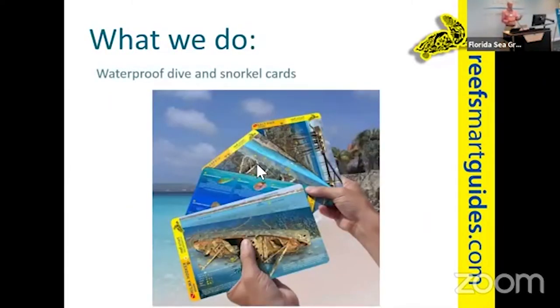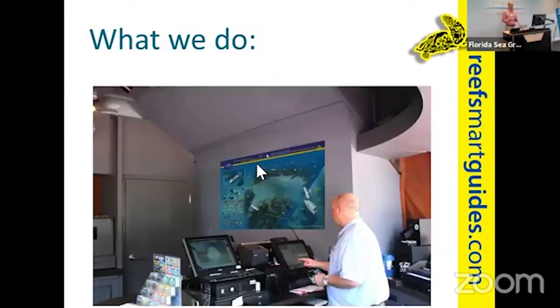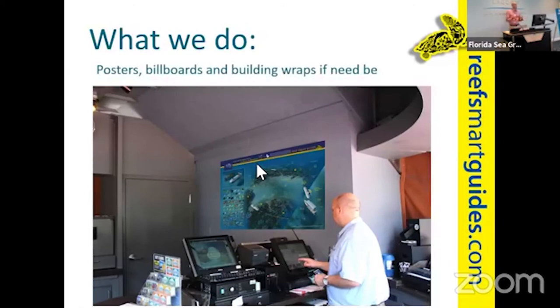So here's a little bit about the waterproof dive and snorkel cards. These are waterproof cards, about 8.5 by 5.5. They are fully immersible. You can even write on them with wax crayons if you want, to take notes. Then we can also take these images and blow them up to large posters for divers and dive masters. We can do briefing chart maps. We can also wrap a whole building. Basically, the models that we've created, we can render at whatever DPI, at whatever resolution is best suited for the application.